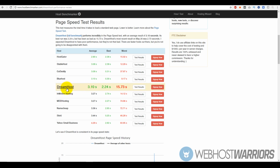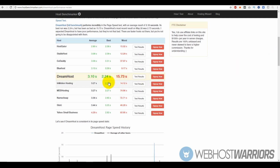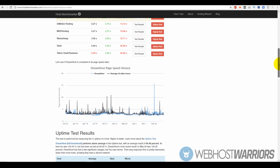So the web hosting speed is fairly quick. It's very, very quick in terms of the actual average, or the benchmark for it. And their best is 2.24 seconds, and the worst is 15. So in terms of the web hosting, it's fairly good. It's fairly quick and up to speed as well. So if you do get involved with their services, you're rest assured that you are getting above average hosting.